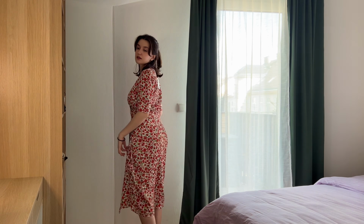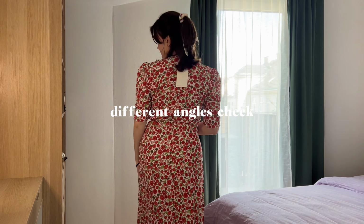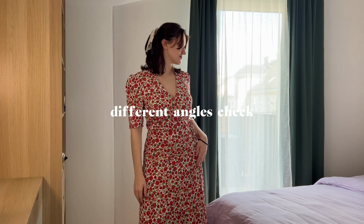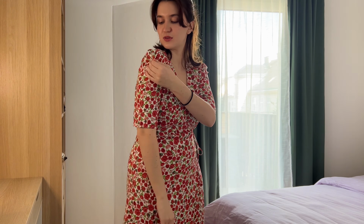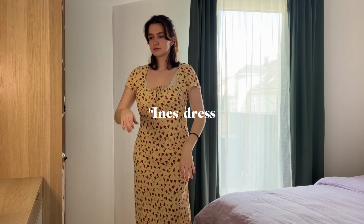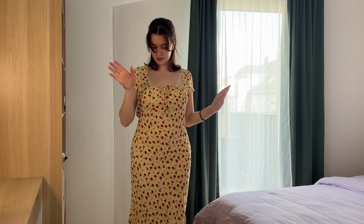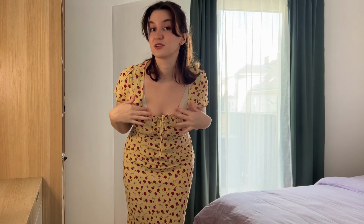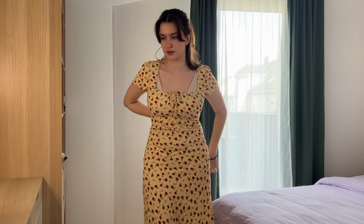Yeah, this is what it looks like. I'm not sure how I feel about the shoulder pads. The little poof on the shoulders is kind of making it difficult for me to see if I actually like it or not. I didn't expect it to be this much. It's gorgeous. It's not a bralette kind of dress. There definitely is some space on my waist. It could be tighter, but I don't really mind it.